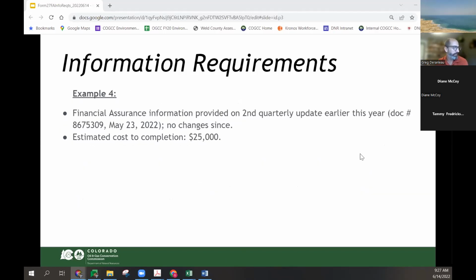And then the last example that I've got, an operator just tells us that their financial assurance was provided earlier this year. They give a document number 8675309, and they submitted that on May 23rd, 2022, and there's been no changes since. They still provide the estimated cost to cleanup of $25,000. So with the rule requiring the information to be submitted annually, this is satisfactory information provided.